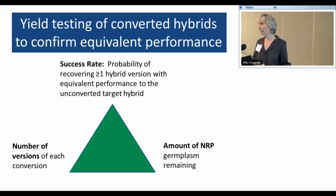And the success rate in achieving what we call equivalent performance, not to be confused with the equivalency that we're talking about in other respects, but this is equivalent performance mainly on the yield level, is a function of the amount of the non-recurrent parent germplasm that's been retained in the backcrossing process, and the number of versions of each conversion. So I've only talked about one version being produced, but actually many organizations commonly produce more than one version of each conversion to make sure that when they get to the end of the process, they actually have a product to sell. So there's something with equivalent performance plus that frosting on the cake that's commercializable.